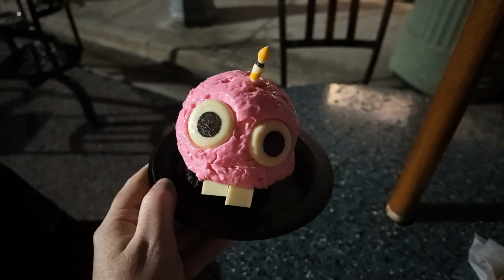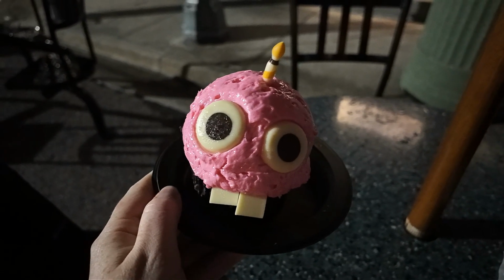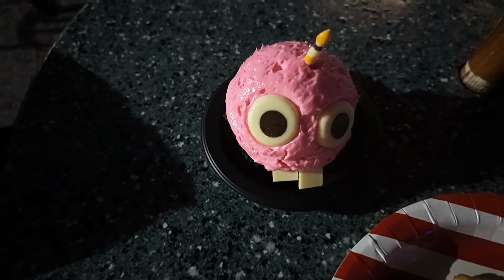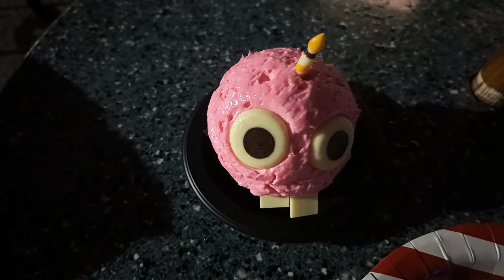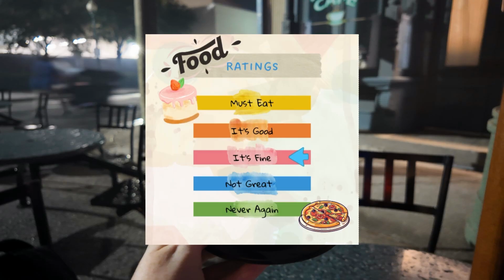The cupcake was pretty good, but I think I would have liked it better if the raspberry was in the middle instead of on top. The canola cream filling was just okay, and the cake was a little dry. So for me, the cupcake gets a "it's fine" rating.